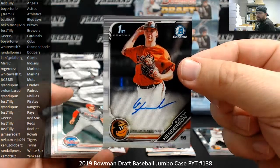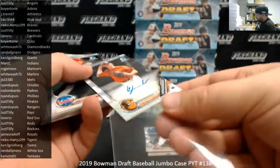Gunnar Henderson auto, Orioles, going to Ryan Dupuis, not Adley Rutschman this time.